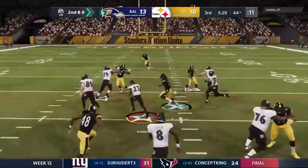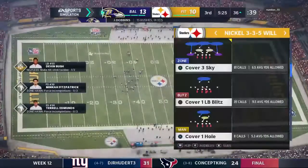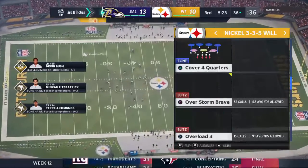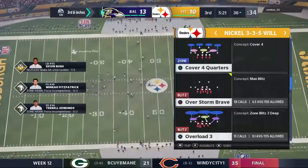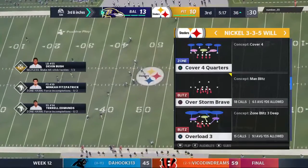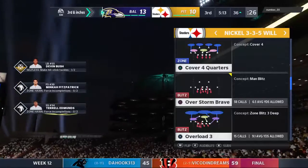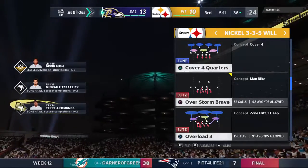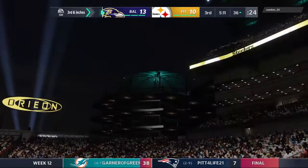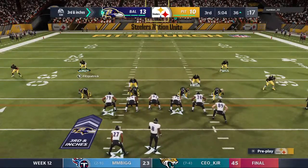An option handoff here to Dobbins. And he'll get this pretty close to a first down as he's tackled at the Steelers' 36. Give him 8 yards there. Still a few inches to go, though, as it'll be third down and about the length of the football. And inches. Play number 7 coming on this drive. It's 3rd and inches.